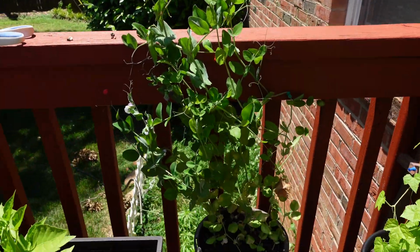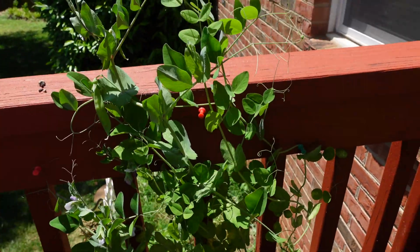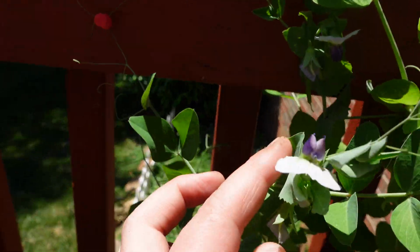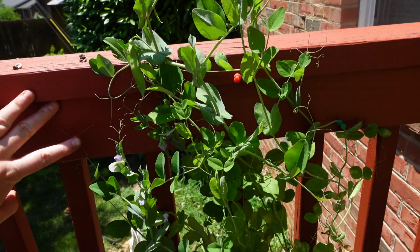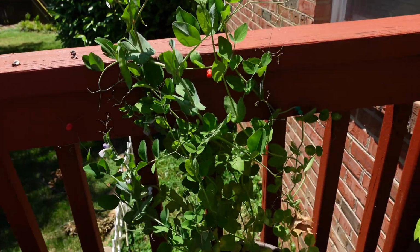The peas have kind of exploded. I'm just wondering when they're going to produce anything, or if it's starting to get too hot. We can see some of the flowers. But they're starting to trellis over. I've been tacking them into the wood and then letting their little tentacles grab onto them so that they can try to trellis over.